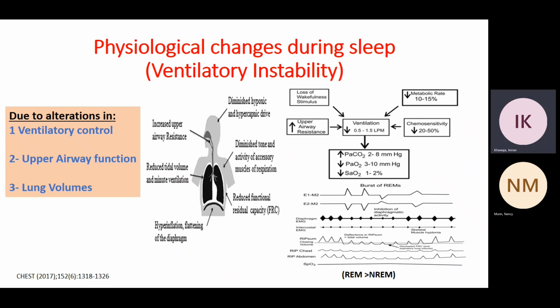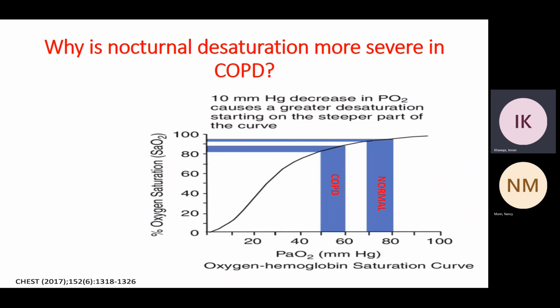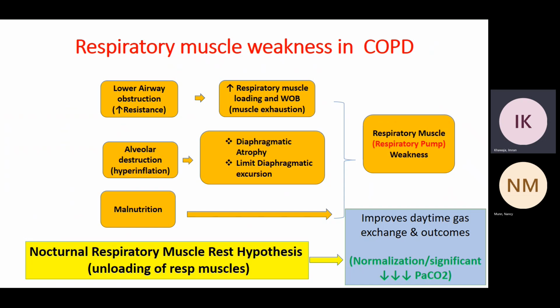So, the next is when you have sleep apnea. When we are normal, we live on the flat part of the oxygen-hemoglobin dissociation curve, so even if you drop, your saturation is not going to drop that much. But COPD patients live on the sloped part of the curve. So even if you desaturate a little bit, like if your PO2 goes down by 10, that will result in significant desaturation. This is why normal people don't get affected by all these three components when we sleep, but the manifestation will be quite significant in sleep apnea.